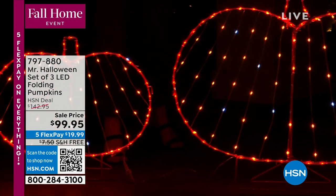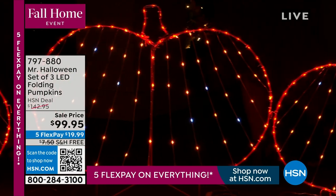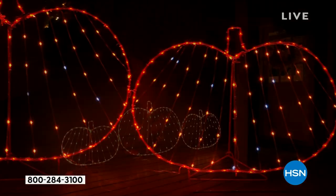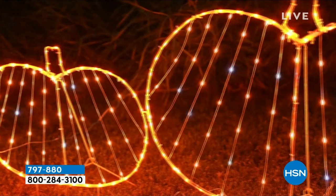I love it. I love these for so many reasons. I know my mom goes to the senior center where she lives, and they're always having parties and get-togethers, and she's always looking for decor that's easy to transport, which this is. Doesn't take up a lot of space.